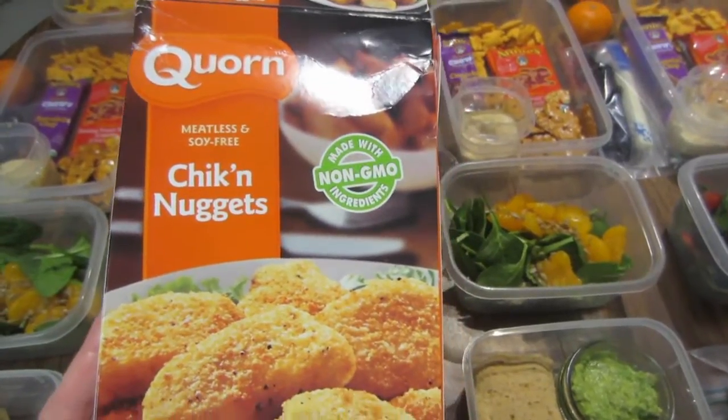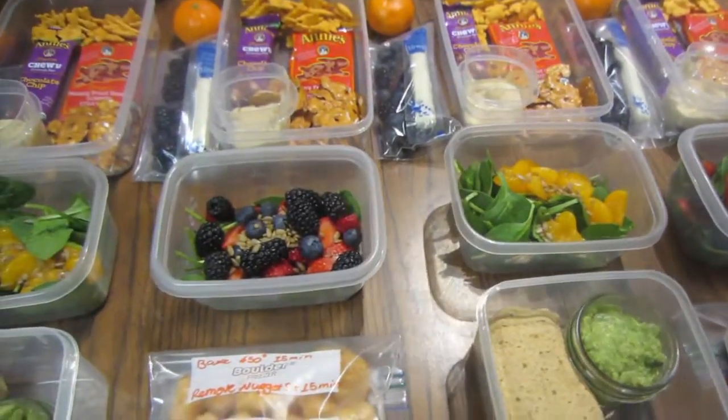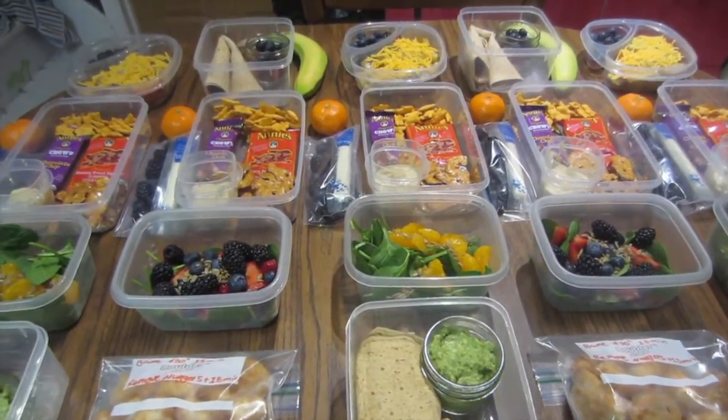I've also got some chicken strips that I also got from this brand this week, because I did a little couponing deal at Jewel for them, and I want to try them out and see how they taste. I think that pretty much does it for my meal prep for this week.